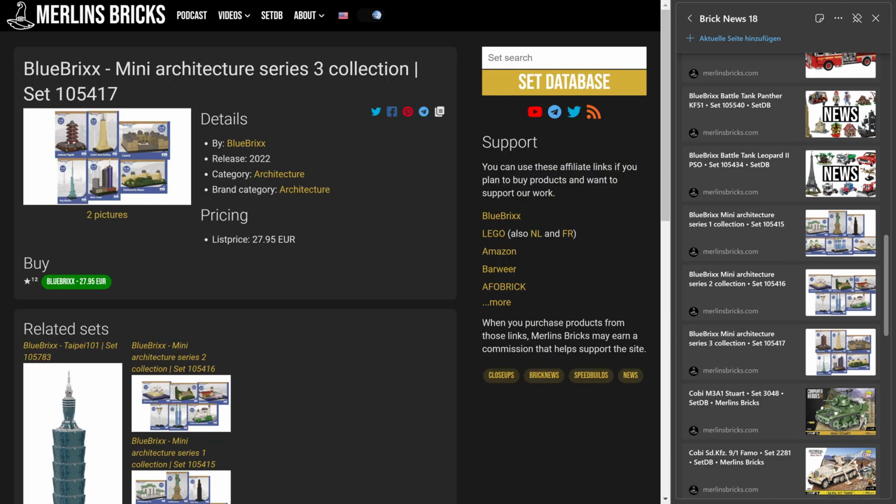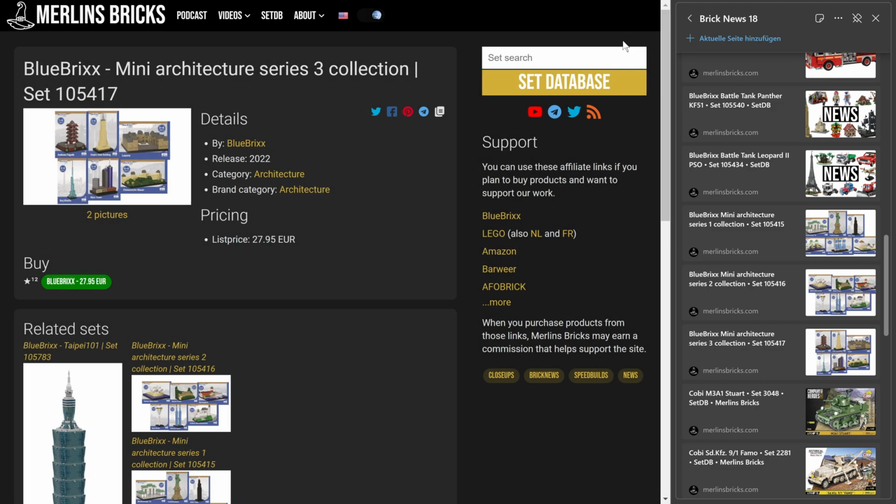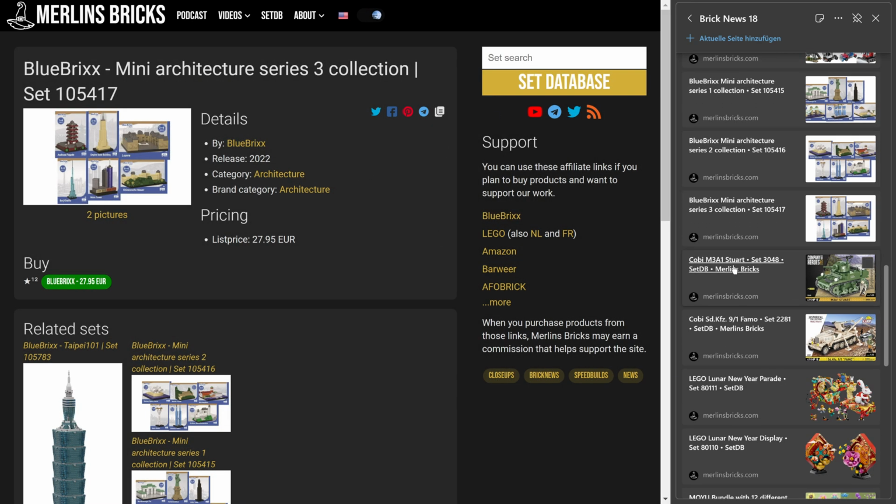And then they have collection number 3, and here we have the Asakusa Pagoda, a German temple building, whatever. Empire State Building, the Louvre, Burj Khalifa, the Main Tower. It's not Main Tower, by the way. It's Main Tower from the River Main in Germany. That's in Frankfurt. And, of course, a piece of the Chinese wall. Yeah, I think these are quite nice sets.